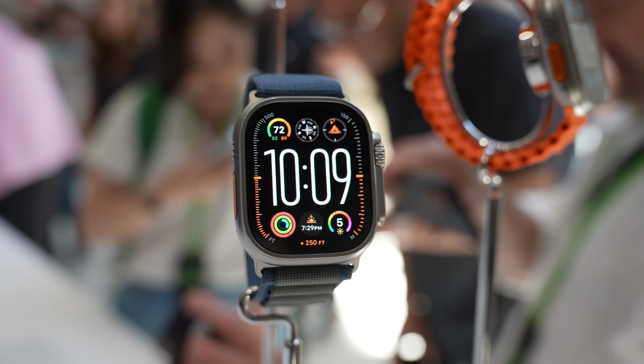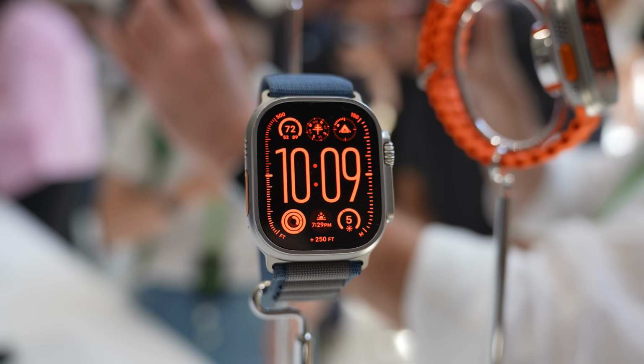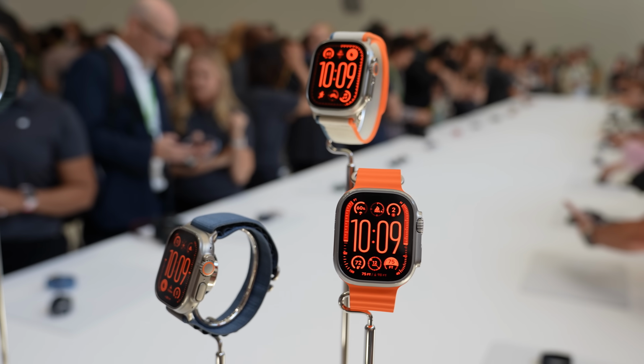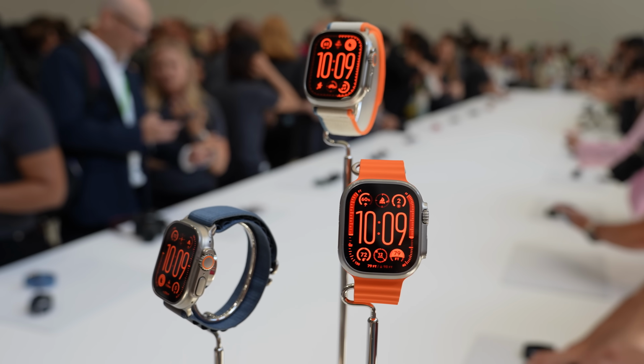And then the Ultra 2 also comes with a new modular Ultra watch face, which has new complications that you can add around the bezel that represents data like seconds, altitude, as well as depth. And then the Ultra 2 also has a night mode that's automatically activated with the ambient light sensor, so the red color watch face will now enable automatically.